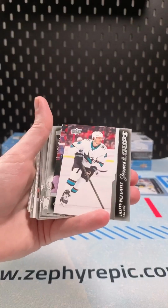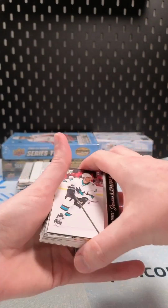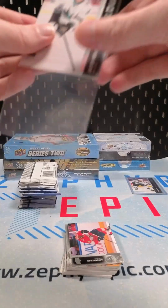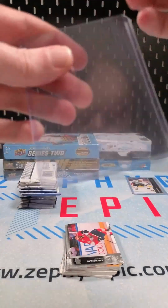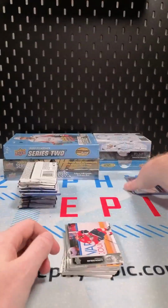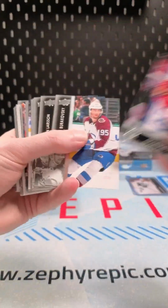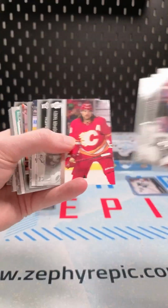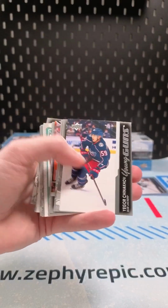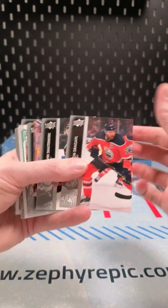French Young Guns for the Sharks of Jasper Weatherby. San Jose, you got yourself a box here. That's what, 1, 2, 3, 4, 5? 5, 6, 7, 8. Chinnikov for the Blue Jackets. It's not a bad one to get.